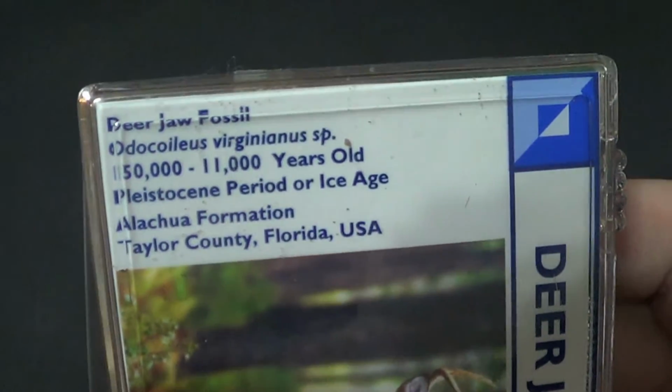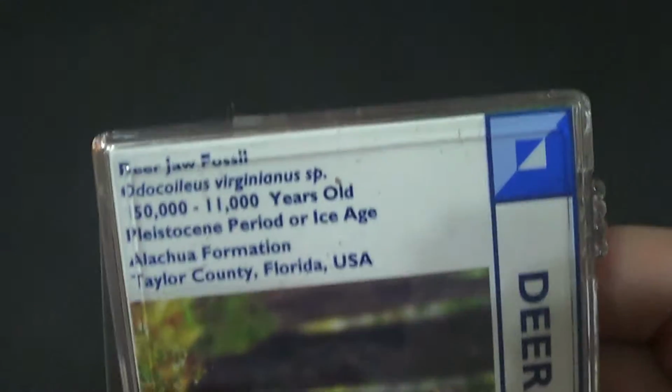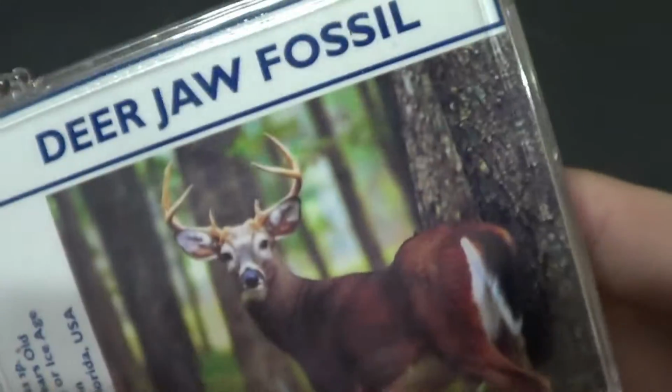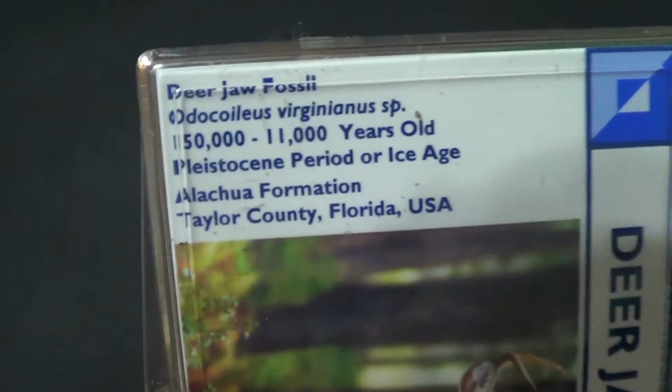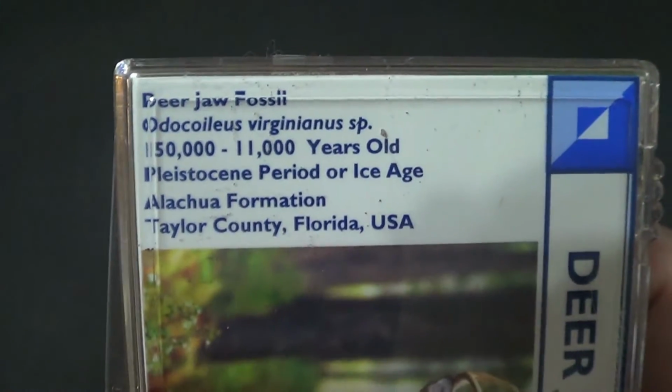The Odocoileus virginianus? No way. Virginianus. I mean, I get it, whitetail, Virginianus, but holy shit. Maybe next time try not to be so fucking goddamn hilarious.